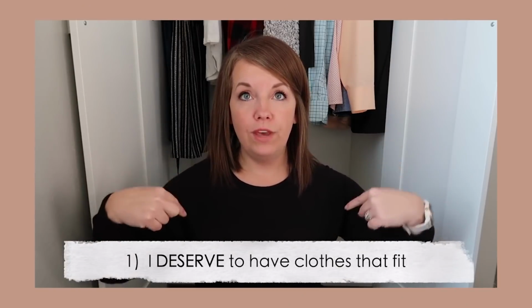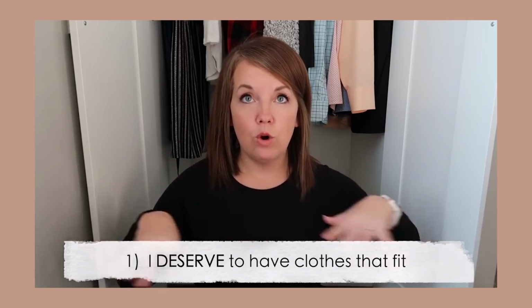And something that Dawn said in that video specifically was, I deserve to have clothing that fits me now. I do not deserve to have clothing hanging in my closet, stuffed in my drawers that I'm hoping to fit into again, that is just sitting there screaming at me, mocking me for not being able to fit into that. It's tough enough to go through body changes as a woman especially, and as a mom with postpartum stuff or with chronic health issues that I deal with, to then have the clothing that I no longer fit sitting there mocking me. So I deserve to have clothing that fits.